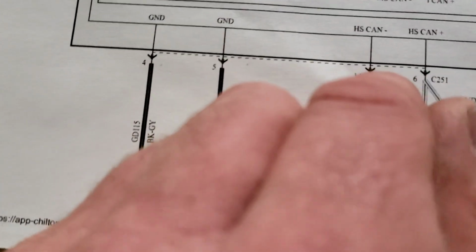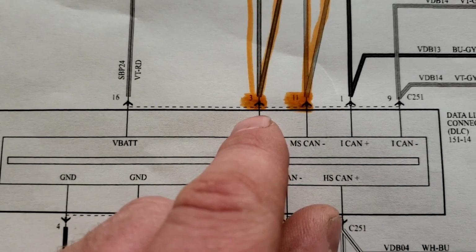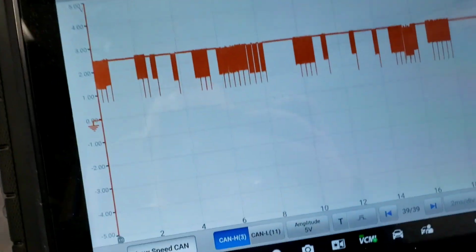Before we were just on 6 and 14, high speed. Now we're on medium speed. That's what Ford calls it. I'll tell you, it's called low speed here. It doesn't matter what it is, as long as we're on pins 3 and 11.